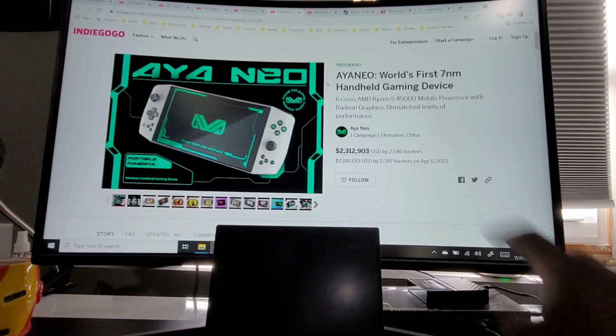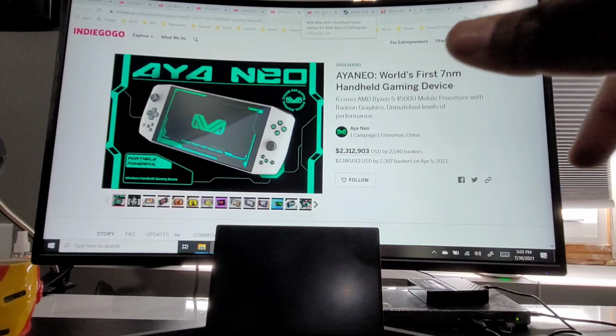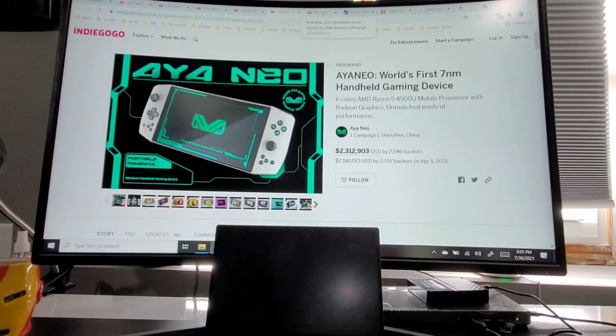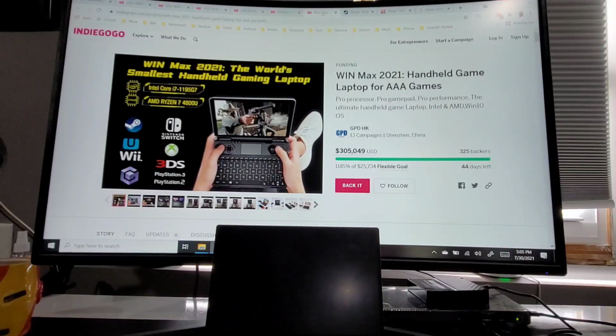The Aya Neo. Now this is really impressive because this is the first handheld PC that runs on an AMD chipset, and this raised 2.3 mil, which is great. And if you're interested, because like I said, this appeals to a certain niche of people, this campaign has just been released today. This is the Win Max 2021 version.